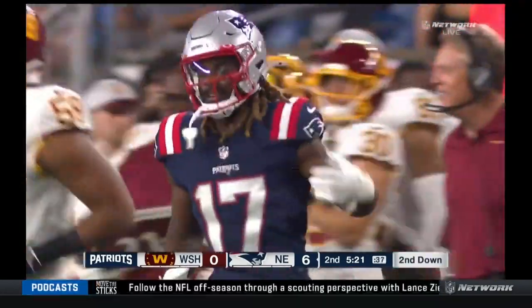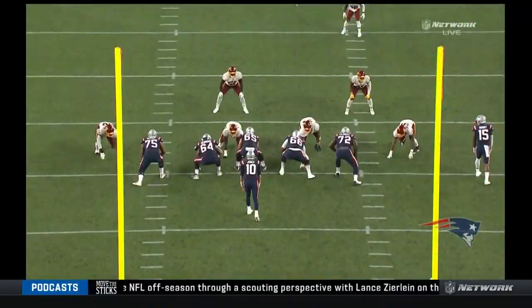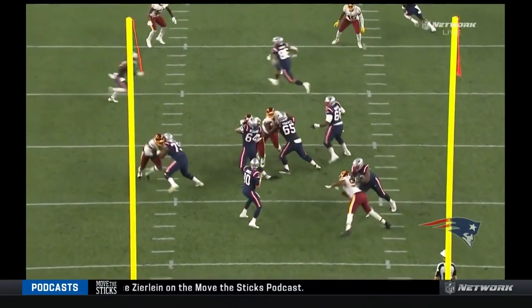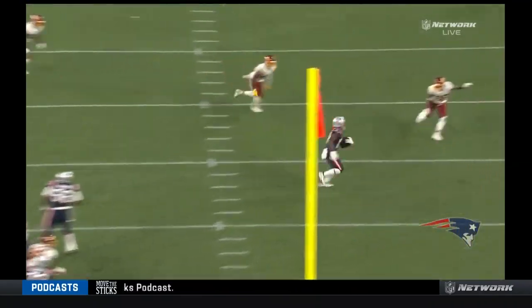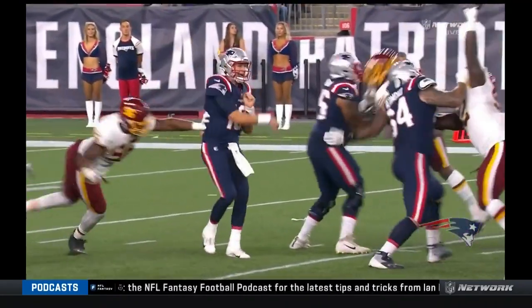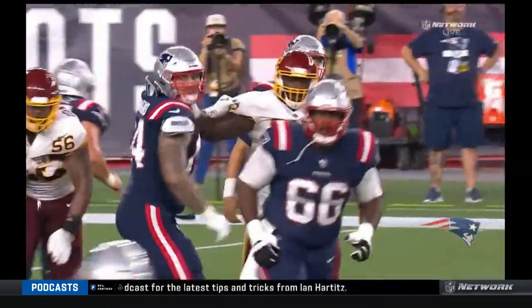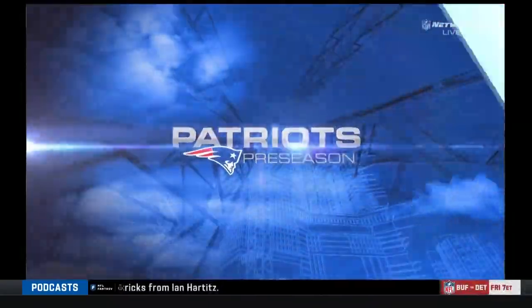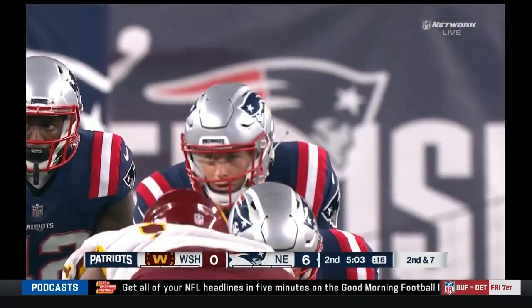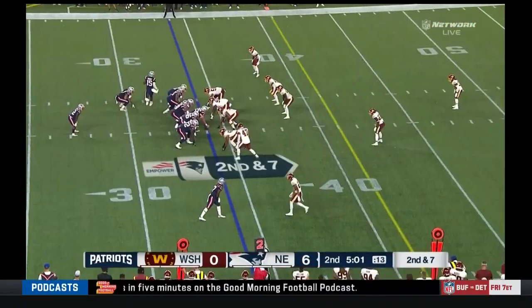Nice job by Jones, moving in the pocket, having eyes in the back of your head. You take a look at the left side. He feels the pocket starting to condense, slides up. It's just that little innate slide up in the pocket. From right to left, reset yourself, get your feet square, just dump it down. Great to see it translate in a game. We've seen it in practices. That sense, the awareness, the pocket movement for Mac Jones.